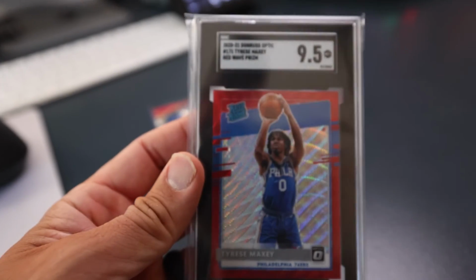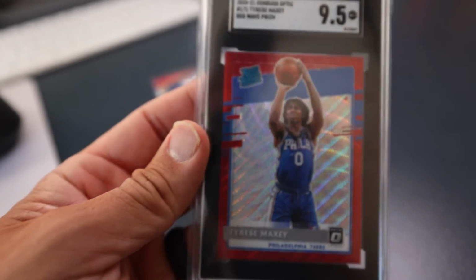So yeah, you got some sweet pickups. All right, now I want to show you guys the more expensive cards, the slabs that I picked up from NashCards. The first one I picked up was this nice Tyrese Maxey Team Match Optic Red Wave SGC 9.5. It just looks sweet, and I think Maxey is a good young player, and I thought it was a good pickup. Gave me a good deal, so I was like, bet.